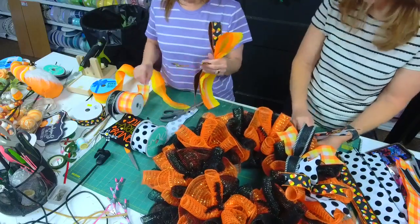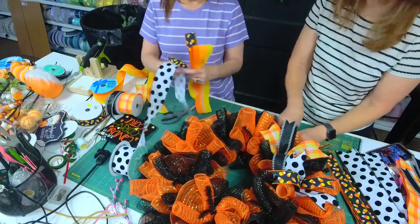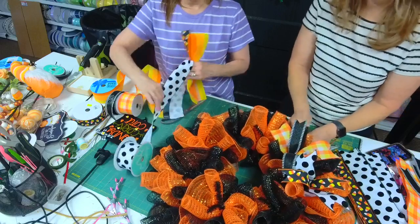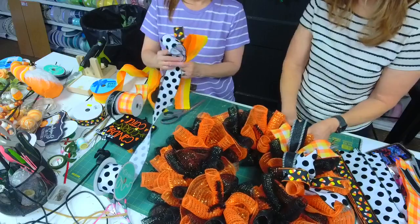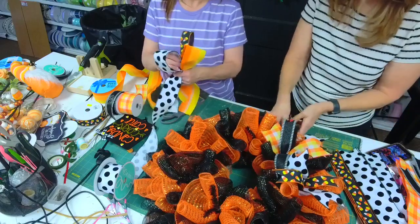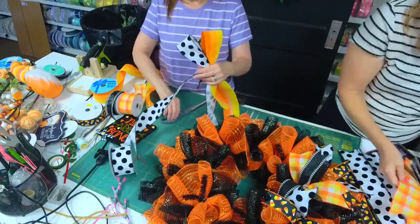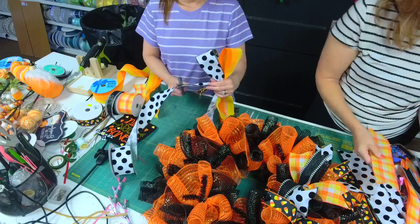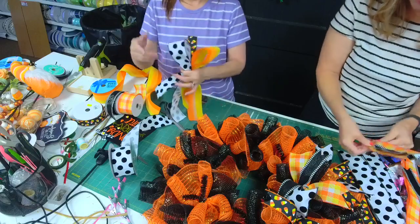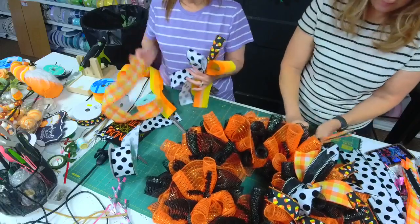I love that tricolor. Last year we did a tricolor with the white, the orange and the yellow, like the canvas. That's cute, too. There's absolutely nothing wrong with that. I just know right now, because of the time of year, good luck trying to find anything tricolor, especially anything resembling candy corn. Nobody has it.